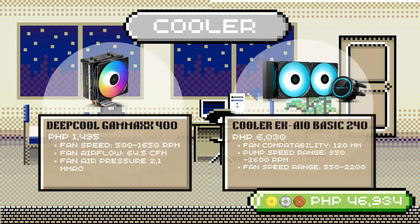Since our build already has a built-in color on each CPU and computer case, we decided not to include a separate color. However, if you wish to have more color for your personal computer, we recommend the Deepcool Gamma X400. It costs only 1,495, which is very affordable. It can already provide you the quality cooling, but the downside is that the fans may be loud at times. Also recommend the Deepcool Gamma X L240 version 2 worth 2,873.